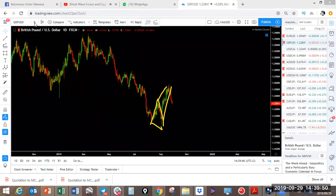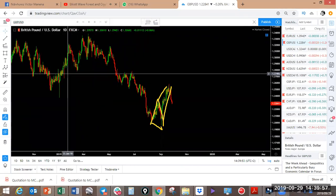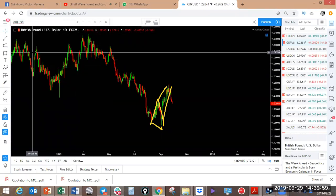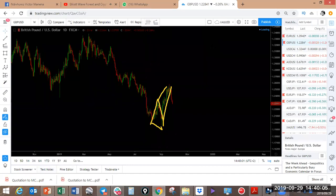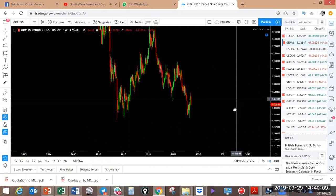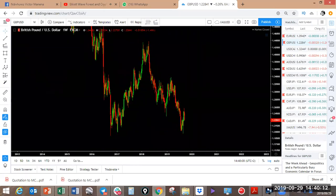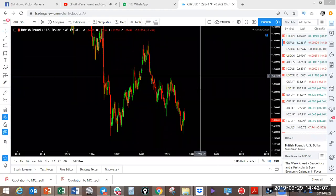Now let's just go back one up to the weekly. Let's just have a look at the weekly here and see how the weekly is playing out. A couple of weeks back, we looked at all the pound pairs at this area. Okay, so this is what we looked at on the pound pairs.